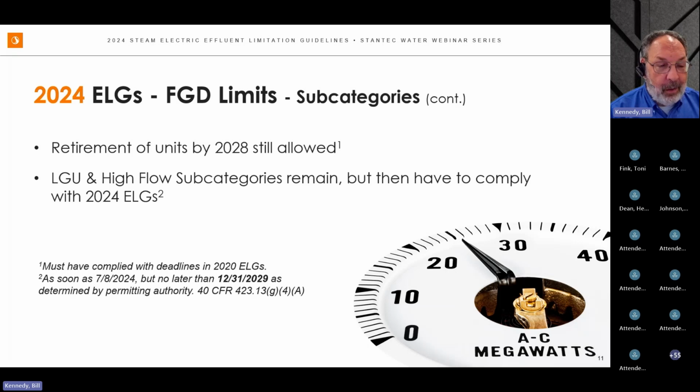For the low generation units and the high flow subcategories, those are still out there. The timeframes that were allowed for those still apply, but then after those times expired, you still have to have that in your permit, which once again, the reoccurring dates are July 8th of this year and no later than 12/31/29. As far as EPA is referenced, only 2 utilities, or 2 sites, ever applied for the low generating utilization subcategory, and the 1 site that qualified for the high flow subcategory has announced retirement of that site. So this last bullet here may be relatively moot.